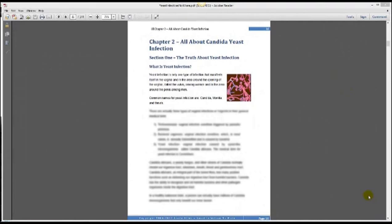Chapter 2 presents 30 pages of information on Candida yeast infection itself, such as what it is, its causes, and the symptoms for both men and women. If you've been doing your research, then a lot of this won't be new to you, but it's important to include it here for completeness.